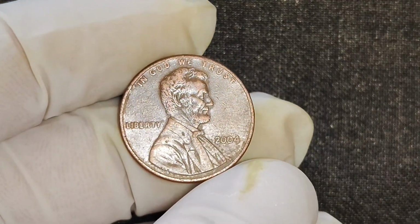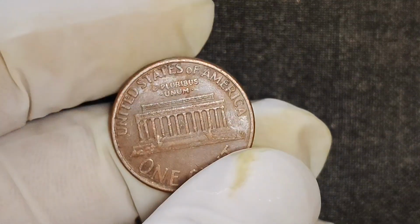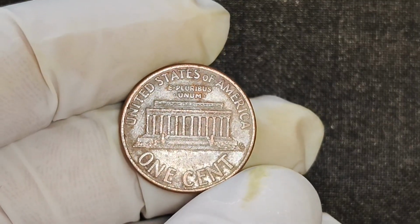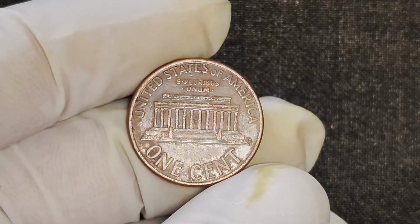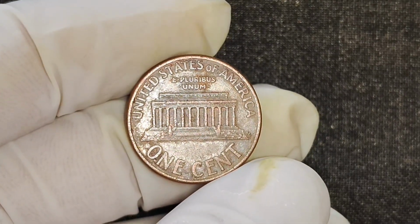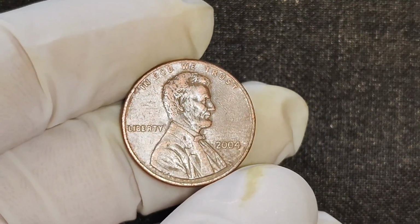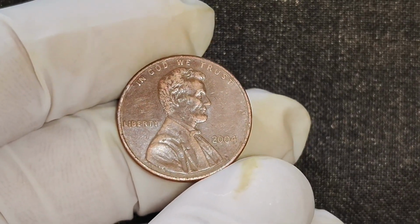Now, before we get all collector mode here, let's talk about the value. A regular 2004 penny isn't worth much more than its face value, 1 cent. But a 2004 penny with no mint mark? That rare beauty could fetch anywhere from $500 to $1.5 million, depending on its condition and where it was sold. Crazy, right? But how in the world did a simple mistake turn into a multi-million-dollar coin?